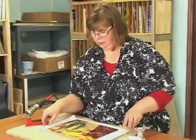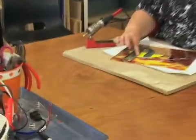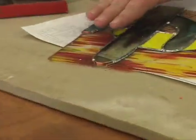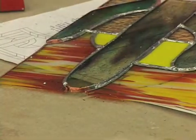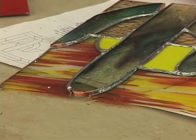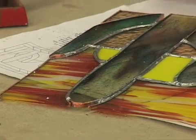You can see, hopefully, oh, I can't pick it up. The tack solder side is really flat. The soldering is really flat. It's when you get this nice little beaded puff that is the desired effect that you're going for, to really strengthen your piece and to make sure that it'll last for years to come.